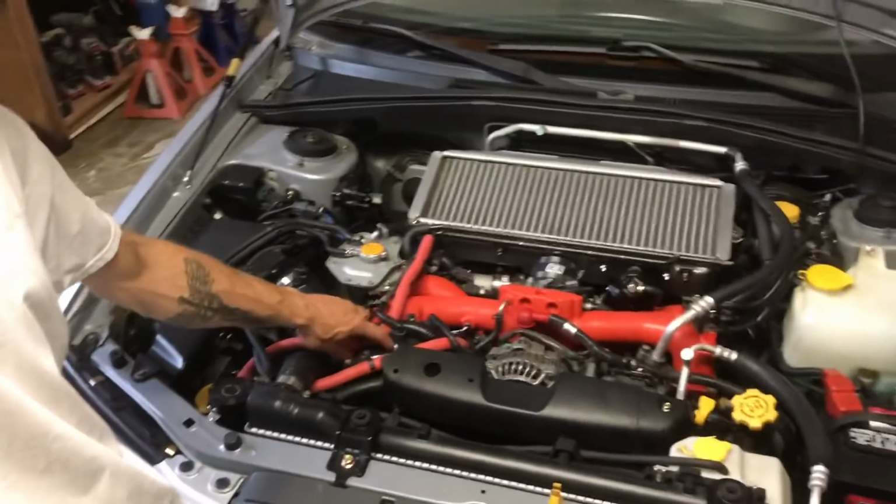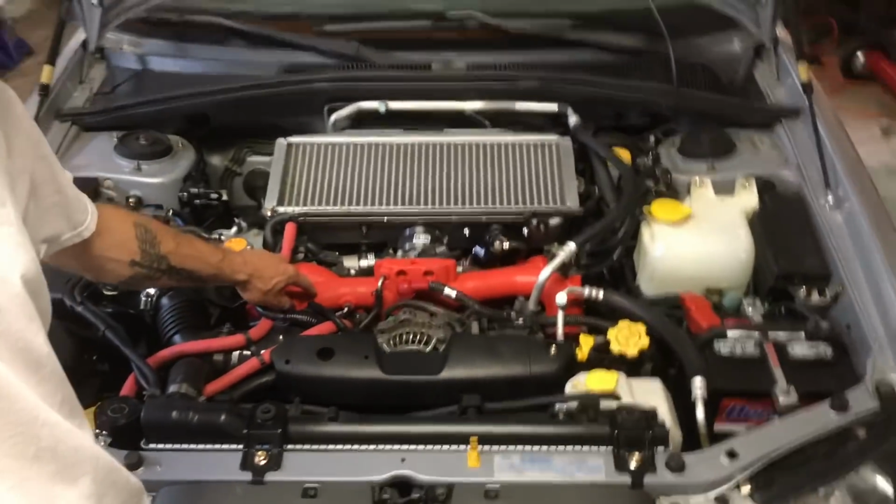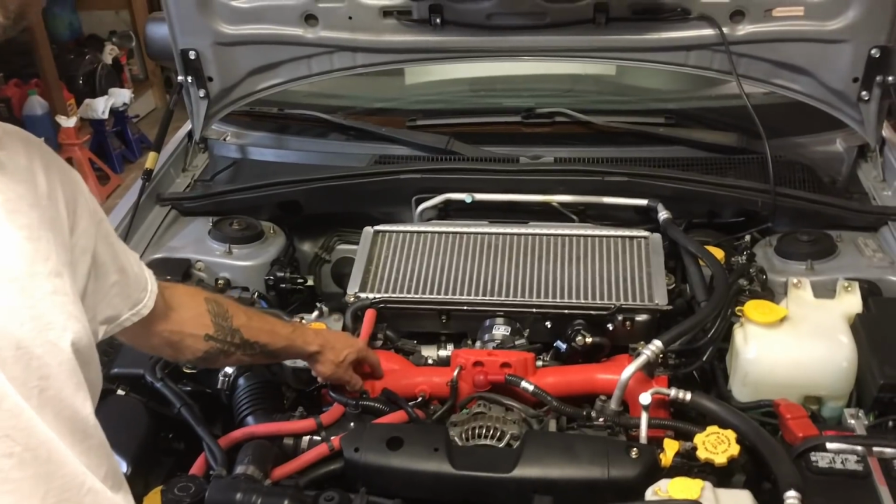Now I replaced the turbo inlet with a Perrin silicone turbo inlet. I pulled the intake manifold and painted it with a crinkle red high temperature paint.